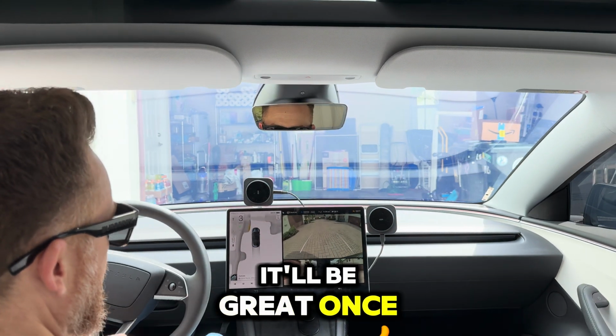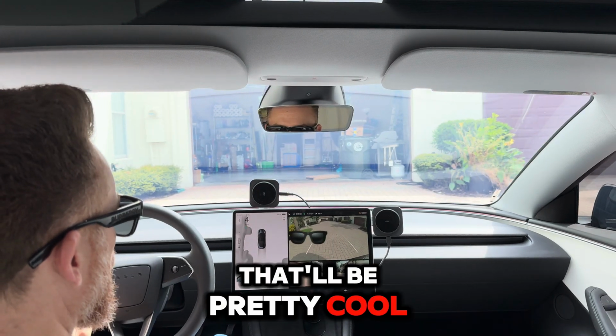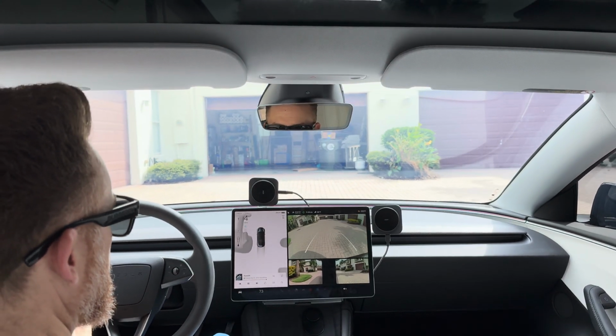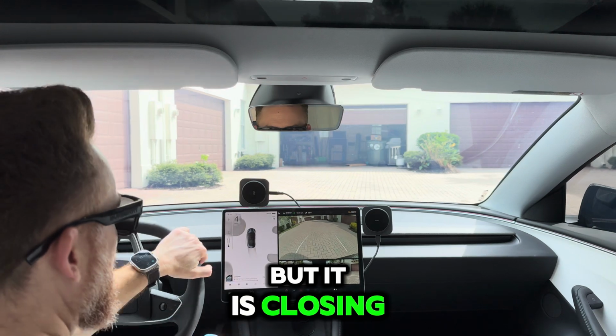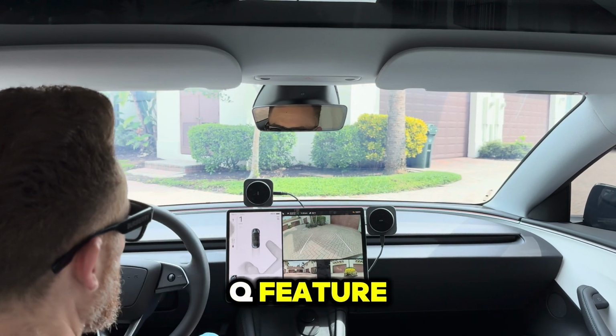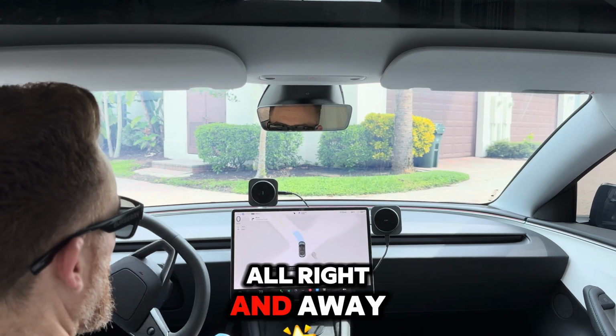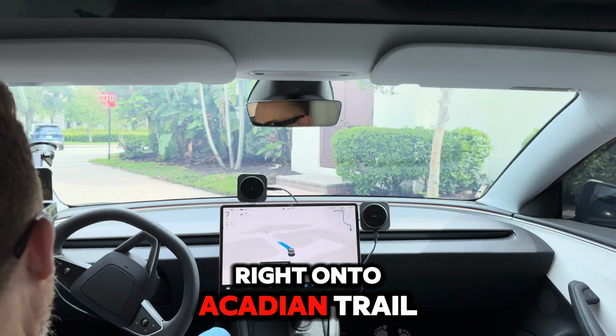It'll be great once FSD can back out of my garage. That'll be pretty cool. But it is closing the garage automatically, which is nice. That's part of the My Queue feature. All right, and away we go. Now turn right onto Acadian Trail.